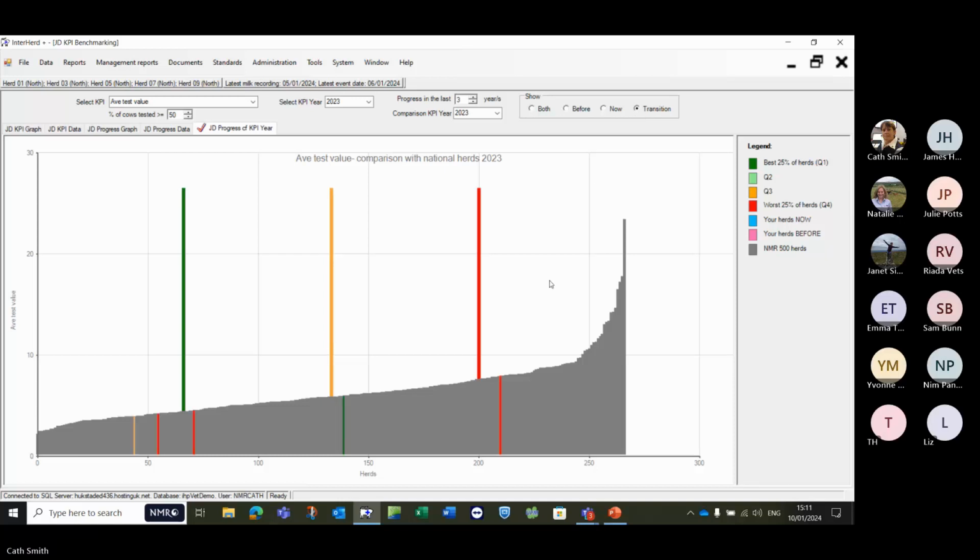Transition tells you where we've come from. So if we've come from red, we've stayed about the same on that particular one. This one's come from green, but the ones that have improved, you can see how much they've improved by, in a sense. So red being bottom 25%, so this sort of ballpark here, we're now situated at this side of the graph. So again, it's another way of seeing how much you've improved against that national picture, which for 260 odd herds is a really good indicator of what's happening out there as well.